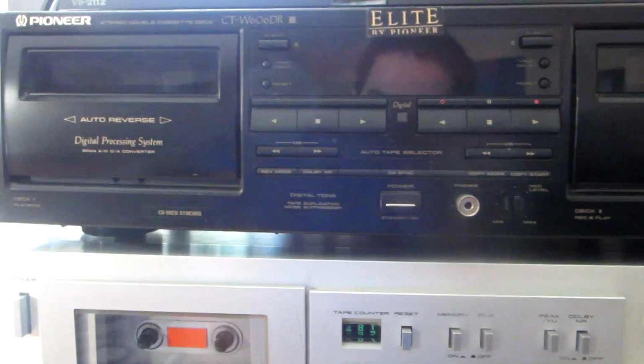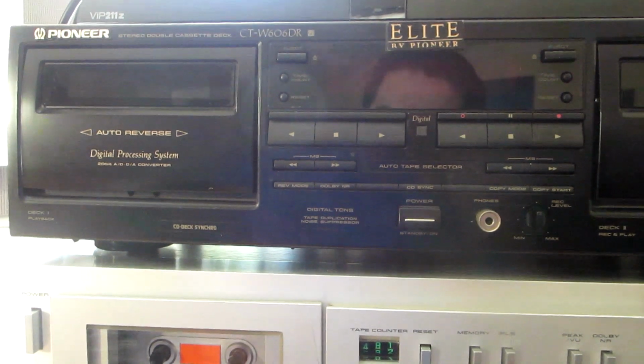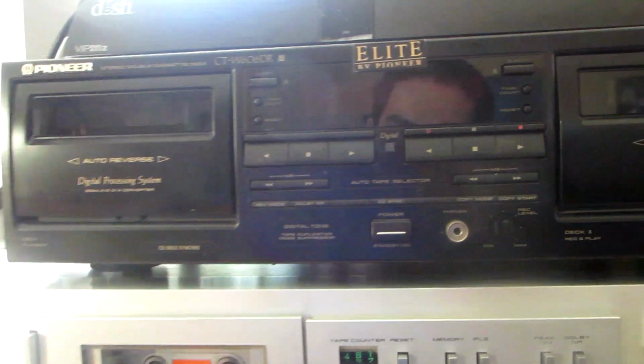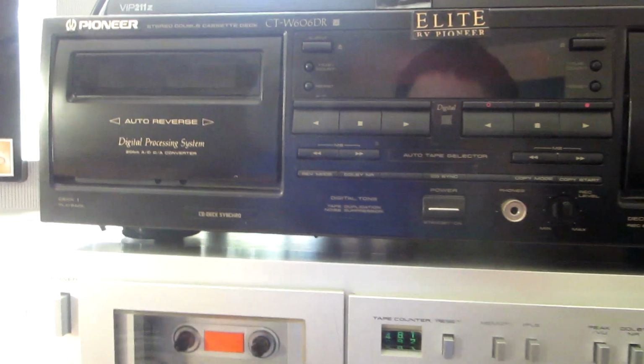I bought this cassette deck in '96, and I checked the belts, and they look almost like new. So I never changed them since '96. So we're talking about 22 years. And look, everything was really well made before.